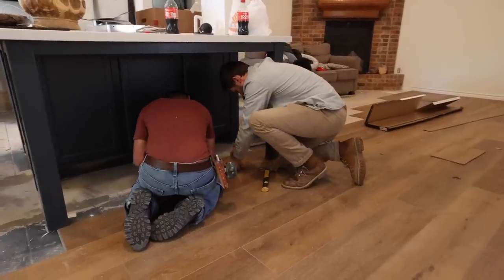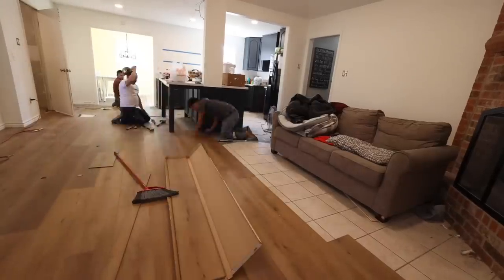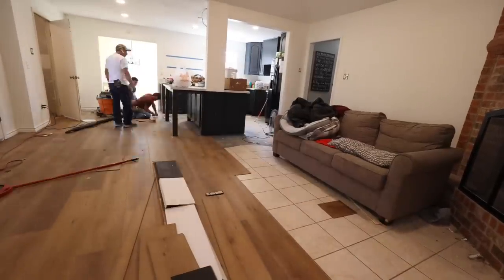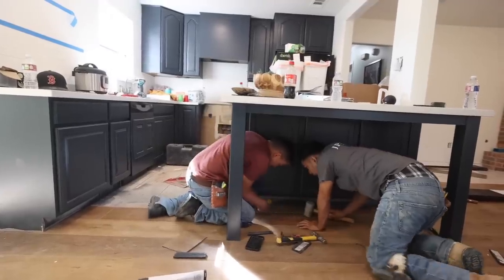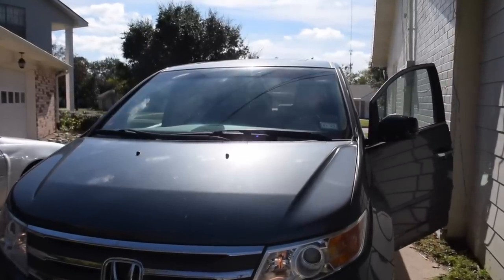And I'm not gonna lie, after all of the work we've been doing these past few weeks, it was so nice to see some progress being made when I'm not the one doing it. So as progress on the floors continued, we were able to make a trip to Target to start purchasing all of the finishing decor items for the kitchen.